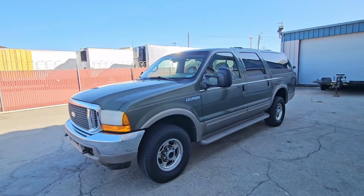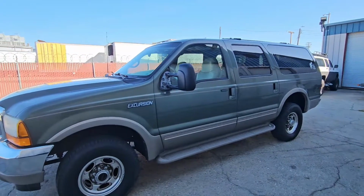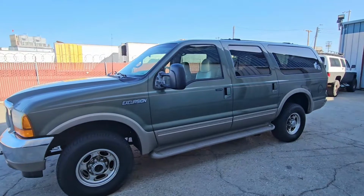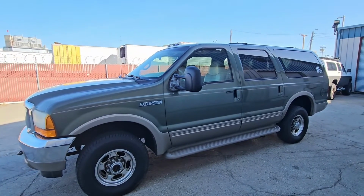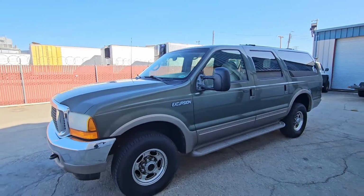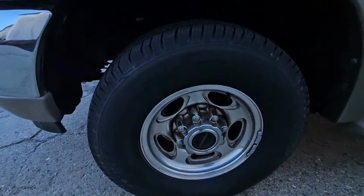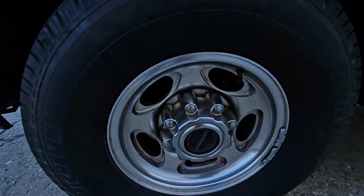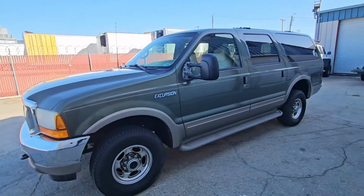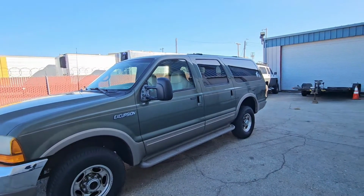It is a super smooth engine. It averages about 10 miles to the gallon, not the best gas mileage, but you do get the capability of towing up to 11,000 pounds, which this one does have the tow option. It does have front lockers with the manual locking hub. The front axle is a solid axle, and the rear axle is a limited slip 430 gears.